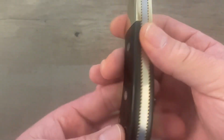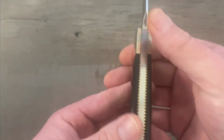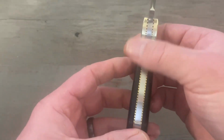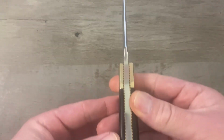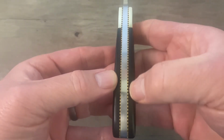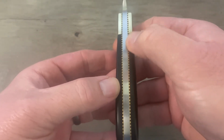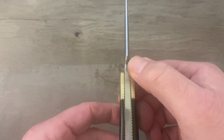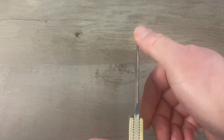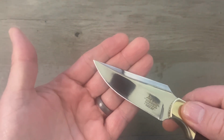We've got no proud pins, and on the other side as well. Everything is chamfered down perfectly. Fit and finish is exceptional. This one is a full tang with brass liners that have some gorgeous file work on those liners. Nice thick blade stock on this one with a good distal taper, so it comes to a real pokey point.